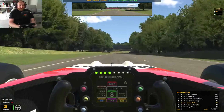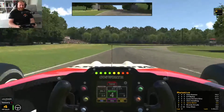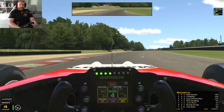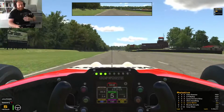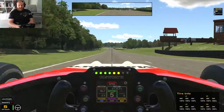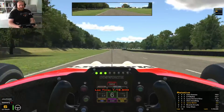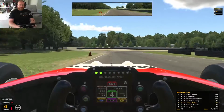So I just got off on that curb, had a bit of a snap, thought I caught it, definitely did not, but oh well. Let's see if we can get him back. How far up the road is in 5 seconds? The other thing with this is overheating your tyres is a real big thing. P5, the gap to Swaddling ahead is increasing. It's now 5.1.